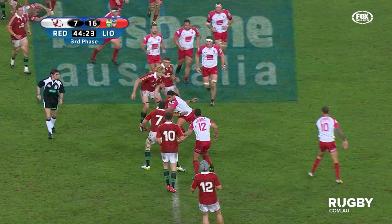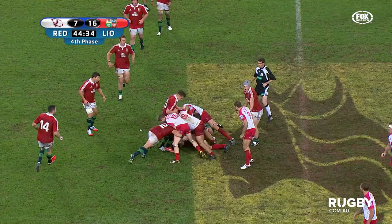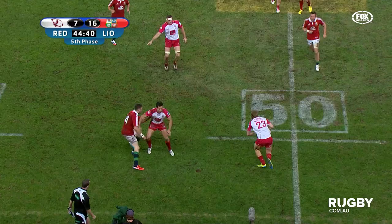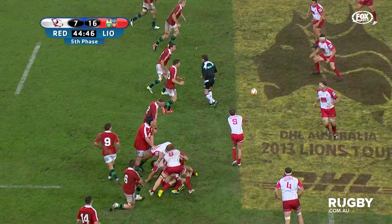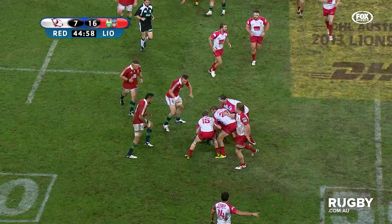Tabahi. Crosby to Cooper, inside ball. Holmes lays it back. Crosby again. Cooper flicks it out the back door. And here's a replacement, Shipley. Holmes. Crosby. Shads pops it up, Crosby. Just trying to shovel the ball there.